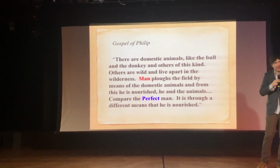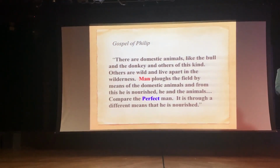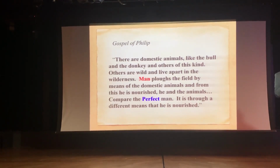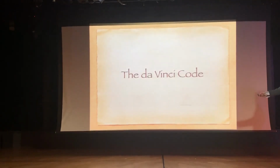You can see why the scholars around the world, to this day, have absolutely no idea what they're talking about. It's paragraph after paragraph like this. But once you know that simple binary code, how obvious is this? How obvious is this to you guys? It's remarkable. So here's the Da Vinci Code aspect.